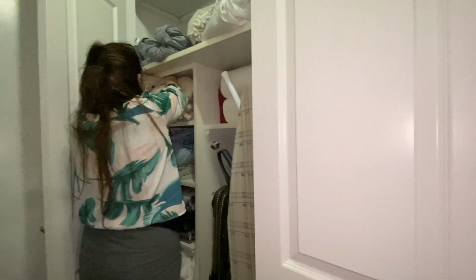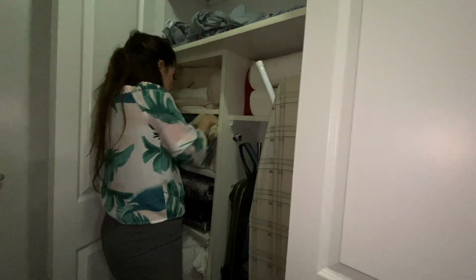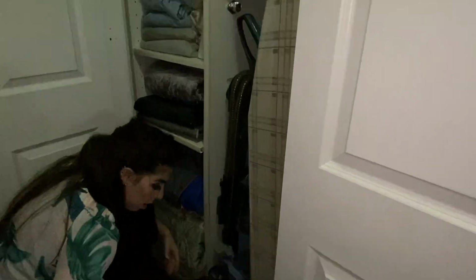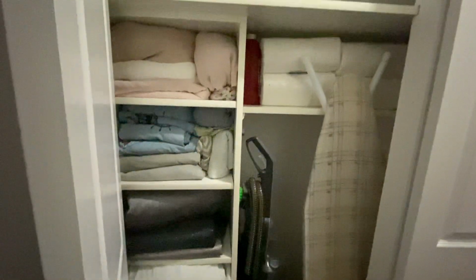I am not very good at folding linens, which is why I usually have help me do this. I like to keep all the sheets from specific beds on specific shelves so that when I go to look for them, I know where they are. So I definitely need to do a video course on how to fold sheets better. They look semi-decent now, even though they're kind of stuffed in there, but this is the space that we're working with. So that's how that is right now.